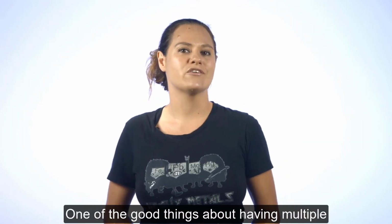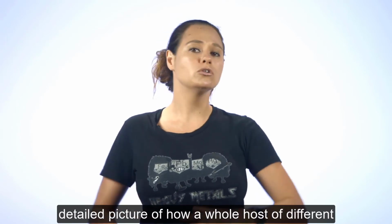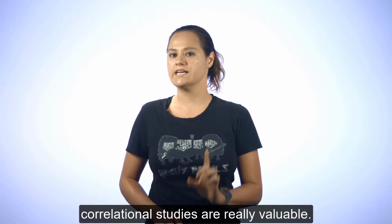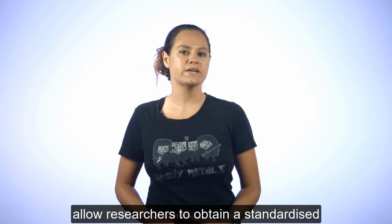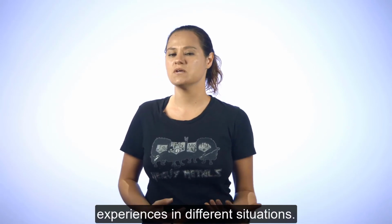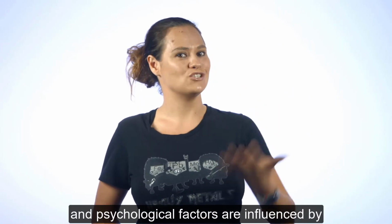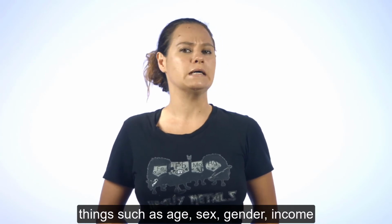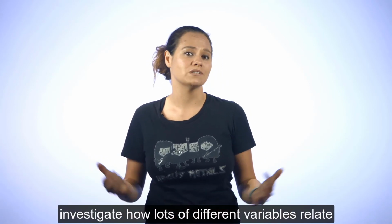One of the good things about having multiple measures together is that we can build up a detailed picture of how a whole host of different variables relate to each other. And this is where self-report measures and correlational studies are really valuable. Carefully written and validated surveys allow researchers to obtain a standardized measure of a person's thoughts, feelings and experiences in different situations. They can then see how these physiological and psychological factors are influenced by things such as age, sex, gender, income or education.